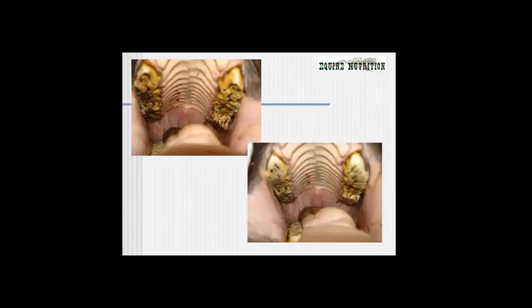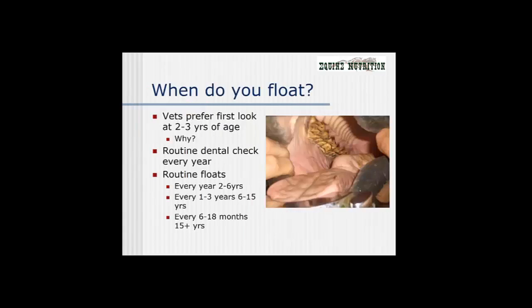This shows a photo of a step mouth, and before and after, the before at the top left and after at the bottom right. As you can see, the wave was not completely taken out on the left, and the step was not completely taken out on the right. This is a case of taking several months or even years to fix.